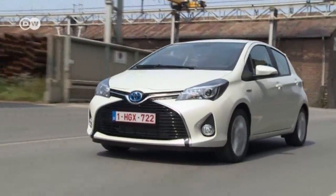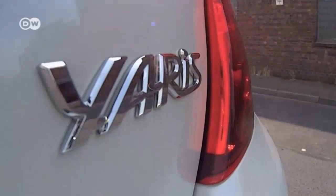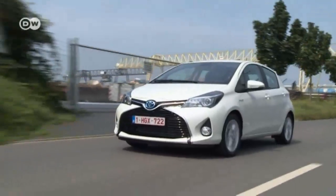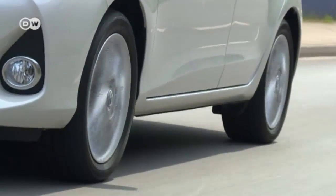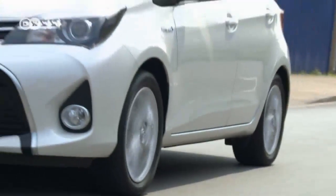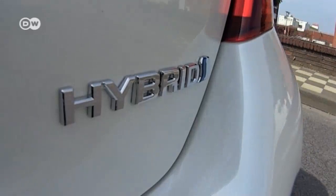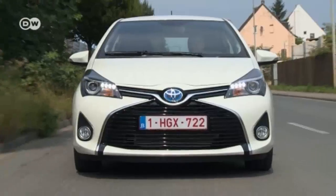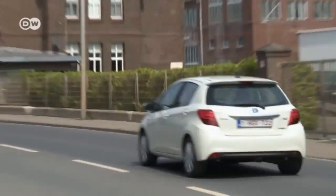Toyota has given the Yaris a facelift with most of the work on the front section. The update lends the vehicle a more distinct and modern look. The remodeling plans were coordinated in Europe. Customers can choose between a diesel, a hybrid, and 2 conventional gasoline models. The Yaris will be available in Germany as of late August for prices starting at just under 11,990 euros.